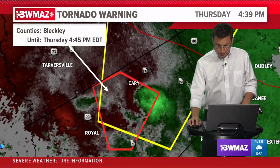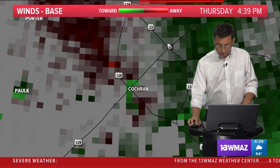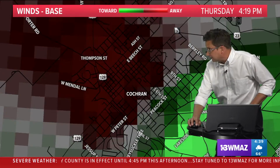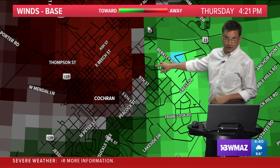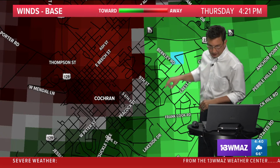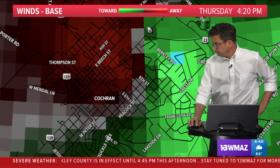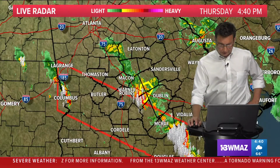Matter of fact, let's do this as we're trying to get a handle not only on what's going on now, but what might have happened then. All right, so here's Cochrane. Let's go backwards. So right through here is where you can see this was going on, 20, 25 minutes ago, as it was coming right through town heading north. And this gives you an idea of where the rotation was. As we go backward, forward. So yeah, it was right through town. I would say a little bit more on the east side of town, but we'll have to see as we get more information coming in.